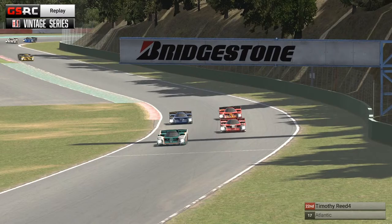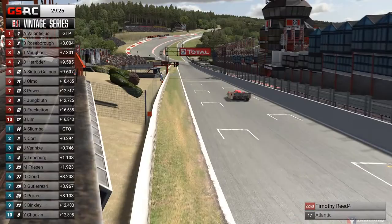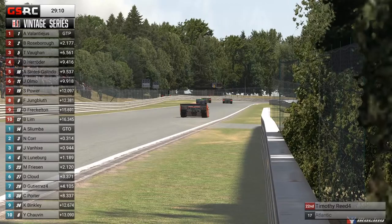No side-by-side battling here. And did he just get a bit too hot into the corner? Yeah, he got a bit too hot, and he took the safe option and made the spin instead of taking another driver out. A little bit of chivalry there. Yeah, absolutely. Rather than letting off the brakes, which is what would have needed to happen if he wanted to make the corner, he would have gone straight into the back of the car ahead of him. He decides that he will sacrifice himself and lock up, and he is now down in P22 with some ground to make up, the Atlantic number 17 of Timothy Reed.